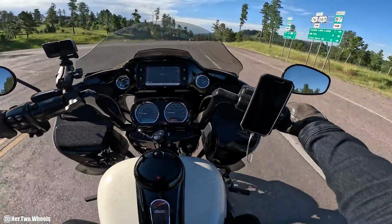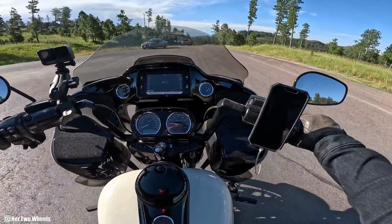Okay, officially heading into Needles Highway. I thought that was Needles Highway. I have a lot to learn.